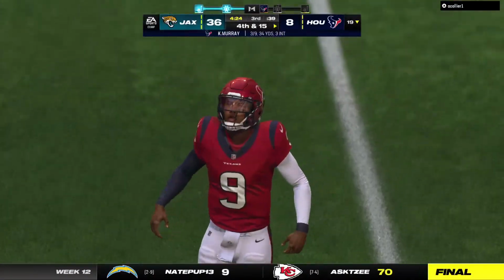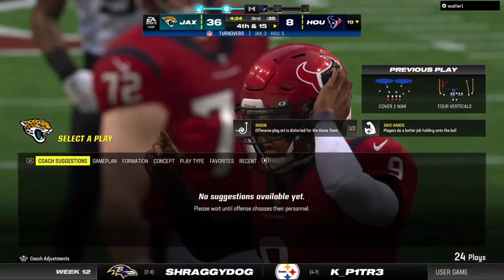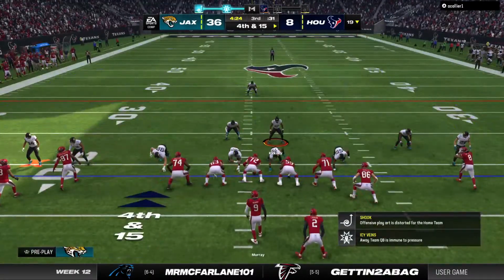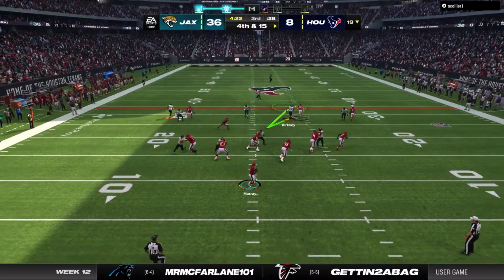Now a 3rd down throw, but it misses the target, incomplete. And you can tell just by looking at them that this offense is a frustrated unit. Things are really unraveling here, and as a head coach, time to earn your paycheck. You've got to find a way to keep it together as that brings up another 4th down.